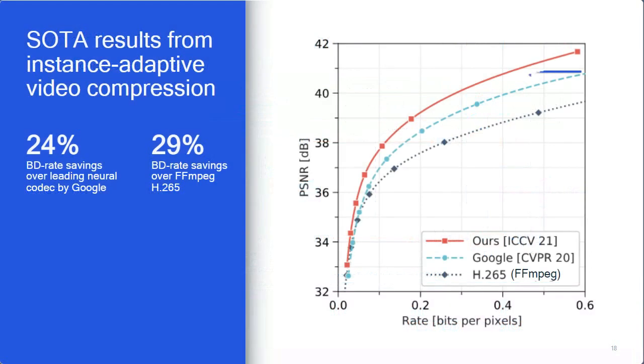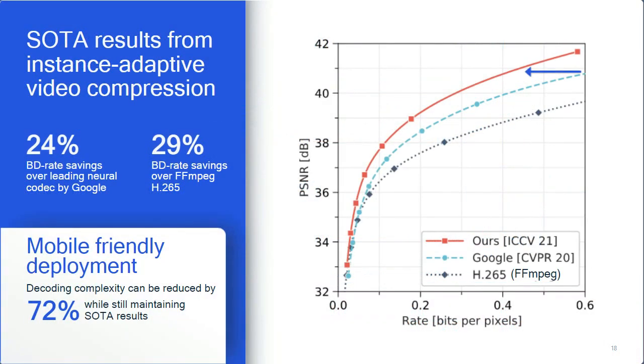And we've shown that, again, we can get quite drastic improvements using this kind of method, where, again, here you see clear gains in terms of rate distortion for our method. Some headline numbers: we get 24% improvement in BD rate, which measures sort of the overall improvement in bit rate at the same quality over the leading neural codec by Google. 29% over FFmpeg implementation of H.265.